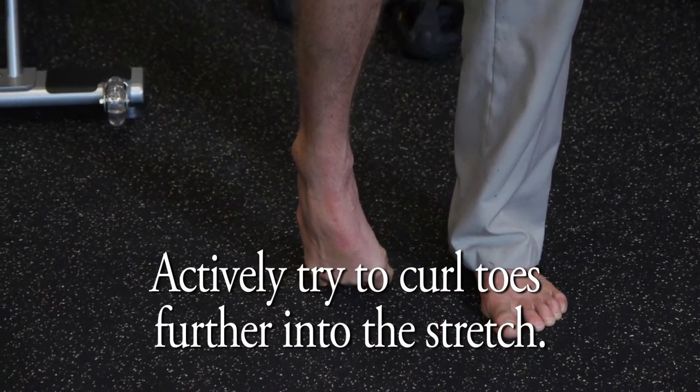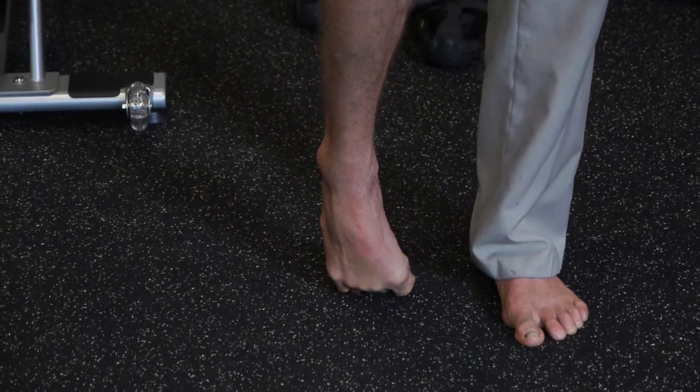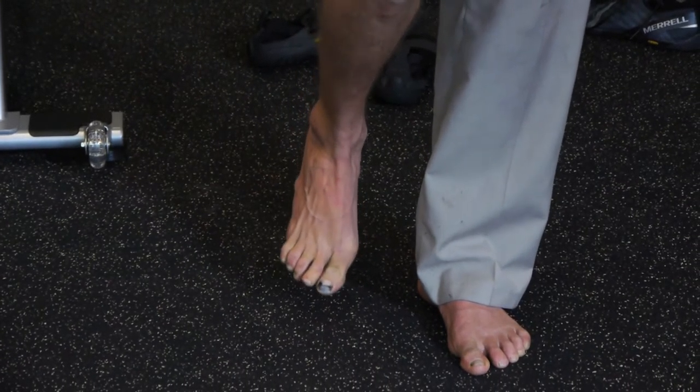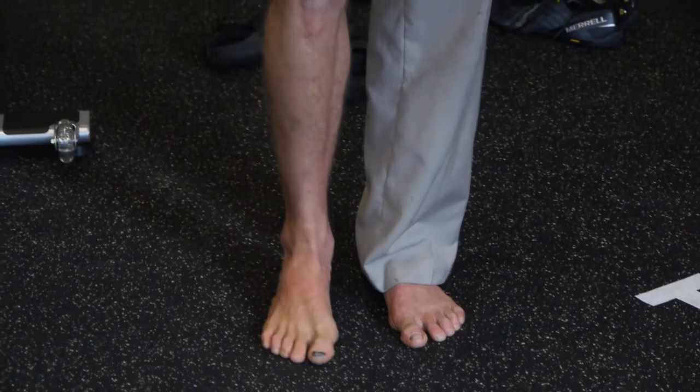And you'll feel some sort of deep contraction maybe in the bottom of your foot. So curl your toes, but also almost try to grab an apple with the arch of your foot right here. Almost imagine palming an apple. If it gets a little crampy, you can shake it out. Don't go right into this stretch if you can help it. Just work on relaxing that.